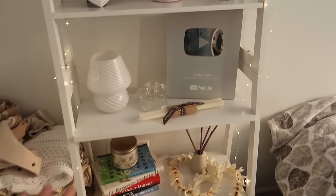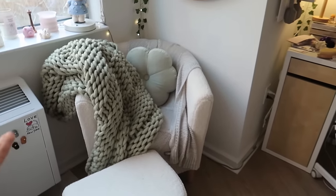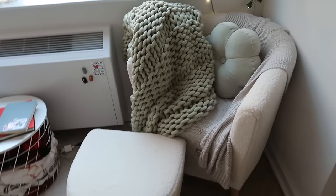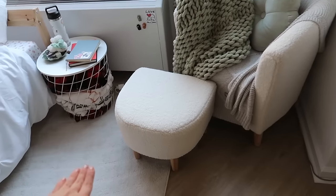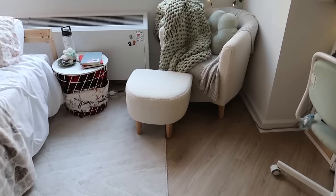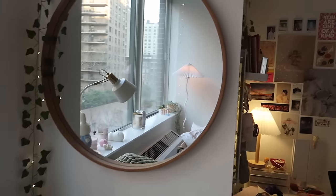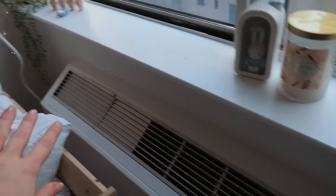But I cleaned off all of my shelves and then I also made my bed just now. I also set up this little seating area. Also in my room makeover, I said I was going to get rid of this when I bought the chair. I can't tell if it's worth keeping or not, but I do actually use it. I also just have no idea where else to put this. And then I also cleaned off my whole little windowsill area. It's all spotless. This was covered in dust.